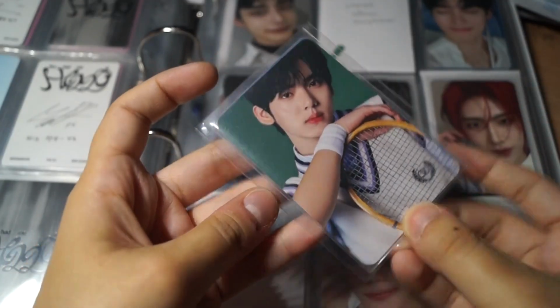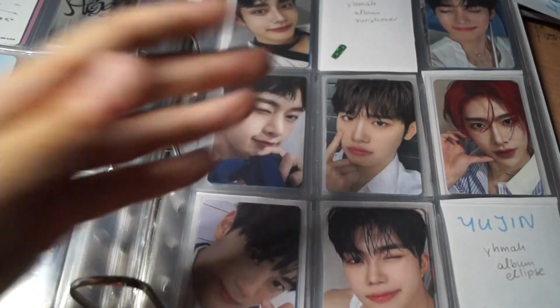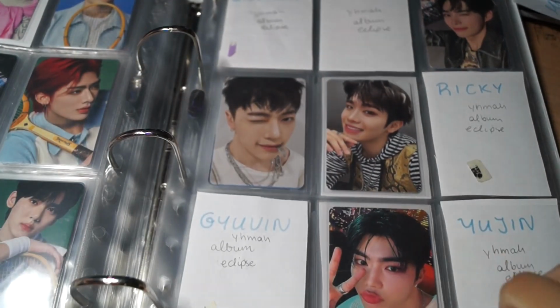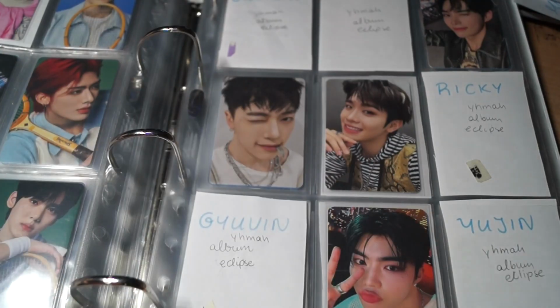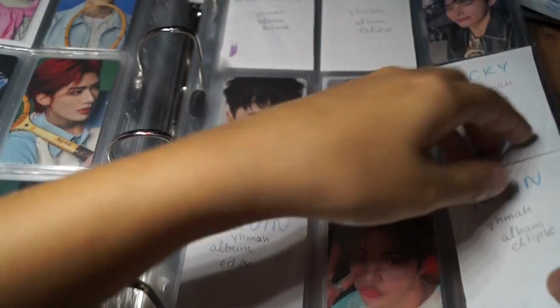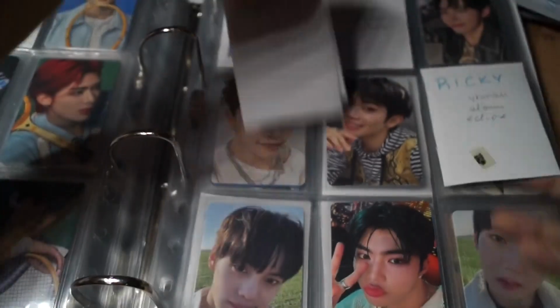Juven, very cute. The back ones are all from the Pukka versions, if you don't know. And Yujin, I love this card for Yujin. And then I have Eclipse. So for Eclipse, I don't have Ricky and Jiung on hand. I do have the rest though.